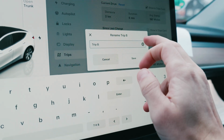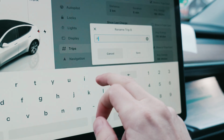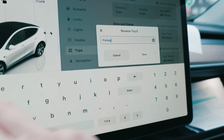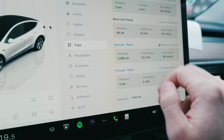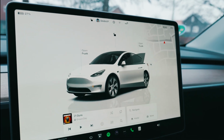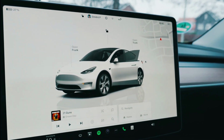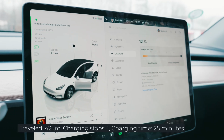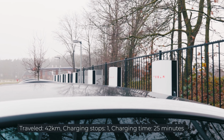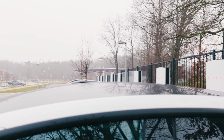Tesla allows you to create up to 2 separate trips from the general odometer to track specific road trips. That was very convenient for tracking this drive. We had only 27% when we started, so the first stop was really soon, in 42 kilometers in Harderwijk, where we arrived at 12%. Fun fact, this is the very first V4 Tesla supercharger in the world.